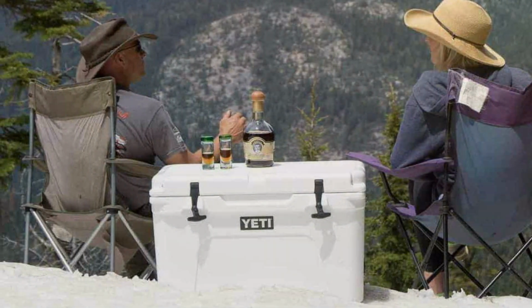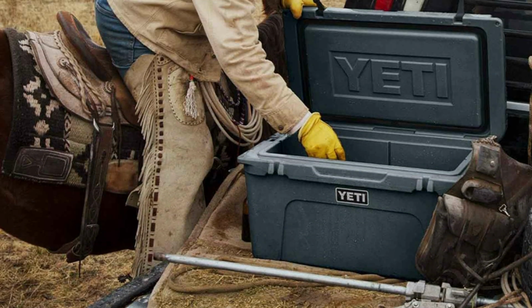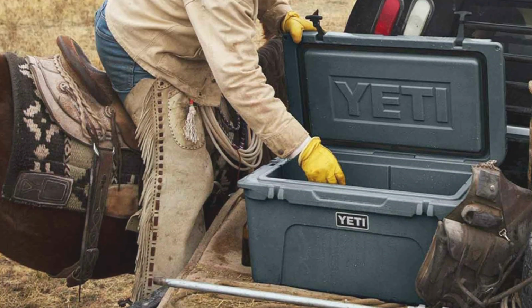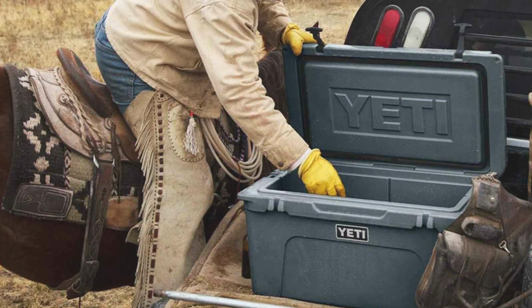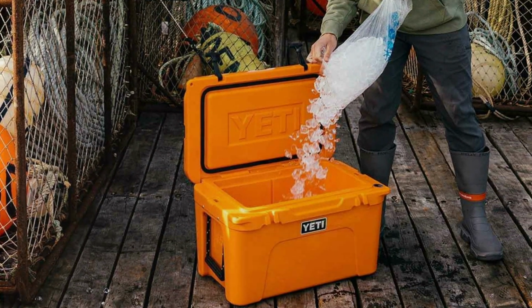The cooler's interior is designed for maximum efficiency with a removable divider that helps organize your items. The built-in drain makes it easy to remove melted ice without having to tip the cooler. With its combination of durability, portability, and cooling performance, the YETI Tundra 45 is a must-have for any traveler.